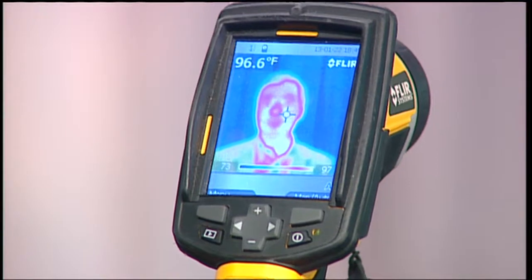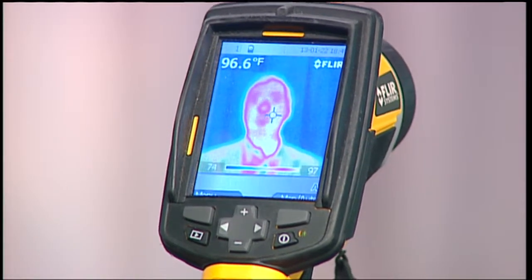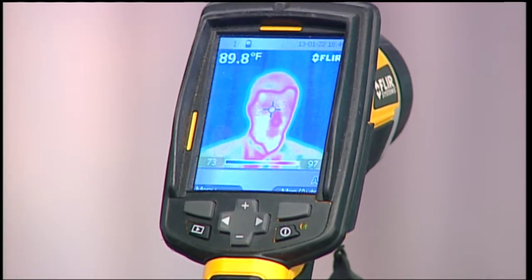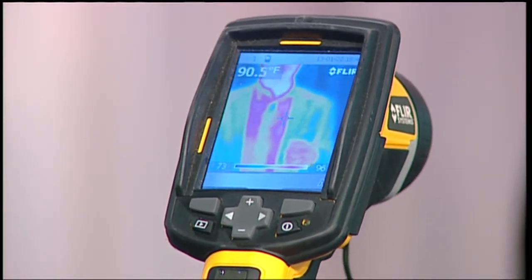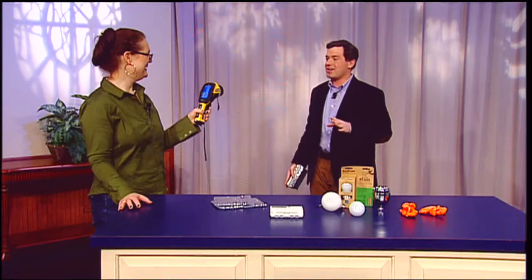It depends on what part of your face I pointed at. 96.8, 97.1. You're bouncing around a little. And with people, it's where there's more blood flow. So I assume if you were pointed to around my heart area, it would probably be a little bit warmer? Oh, yes, let's hope so. Most definitely. You're 91, 90. This is not good. Well, let's tell people how it kind of correlates to their home.